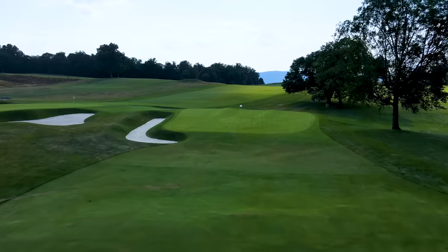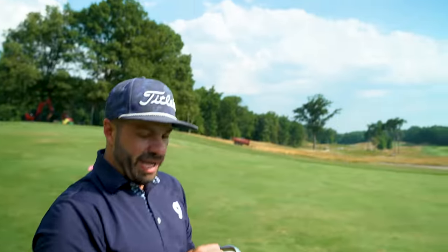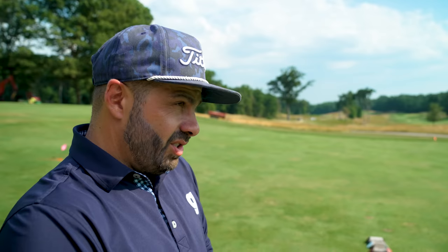That does not make it easy. This is one of the toughest greens on this entire golf course. It has undulations that are just wild. Remember last time it was like a roller coaster putting here. Up, down, up, down. But we got 85 right in the middle of the green today. Just stick it, man. All right? That's all. Just stick it.